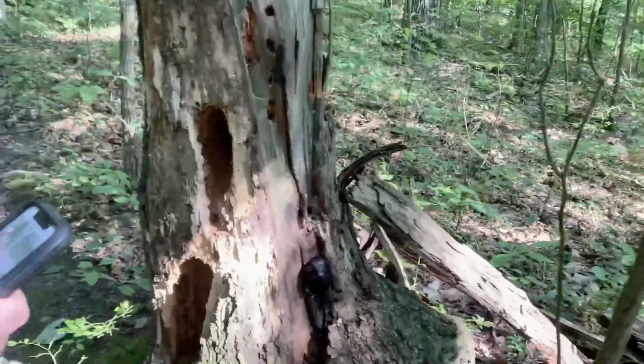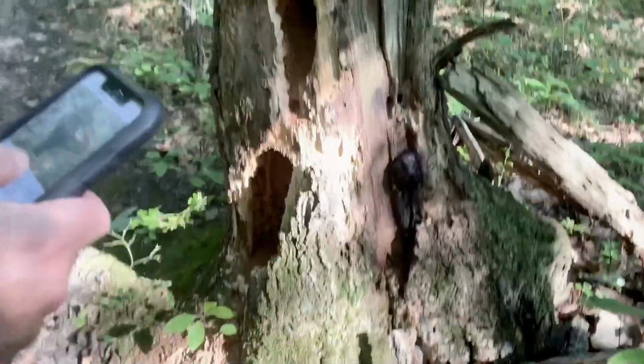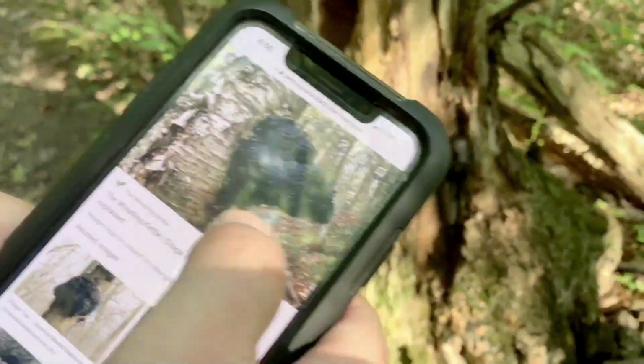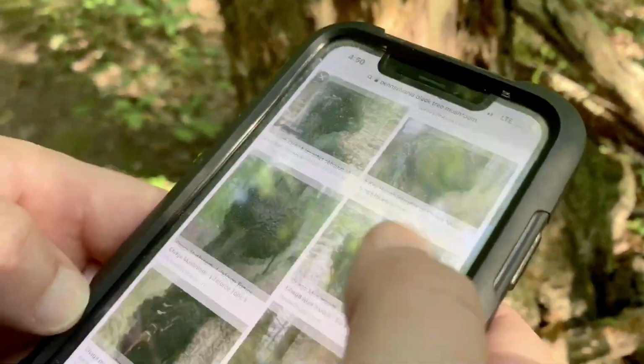It's called a whistling kettle. A whistling kettle? Really? Yeah, chaga mushroom. Really? Yeah, you can make tea out of it. What? Yep. I don't know. That looks a little more rough than that. That's because it's matured, right?